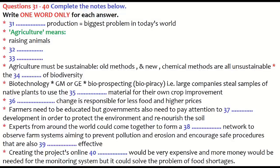The studies would be carried out with a view to stemming pollution and erosion and promoting safe, cost-effective practices that will guarantee a secure food supply in the future. Monitoring sites would need to be set up all across the world and data collected in a systematic way. Of course, building the online infrastructure for such a project would cost millions of dollars, and there would be ongoing costs involved with the monitoring system. But the information gathered would go a long way towards solving the problem of feeding the masses and ensuring millions of people don't face a hungry future.